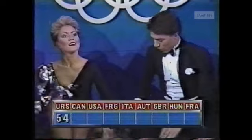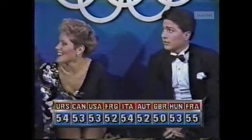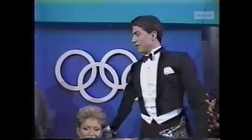Remember, there are 14 steps, only 14 steps in that dance. It's a very short dance, but it must be done with speed and elegance and line. Good marks here from 5.0 from the British judge to a 5.5 from the French judge. Now, you see, I think they probably would have gotten a little higher marks had they not had that little unison problem.